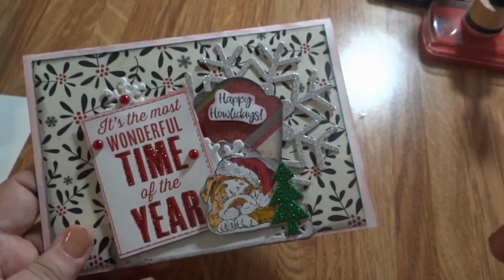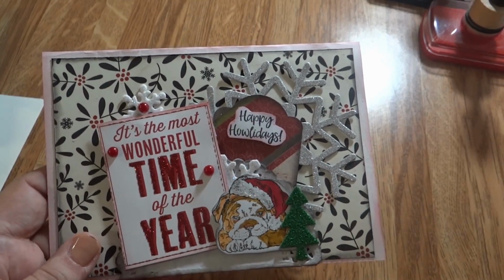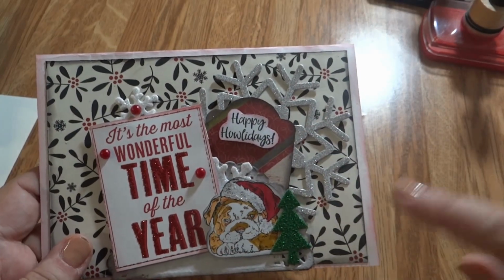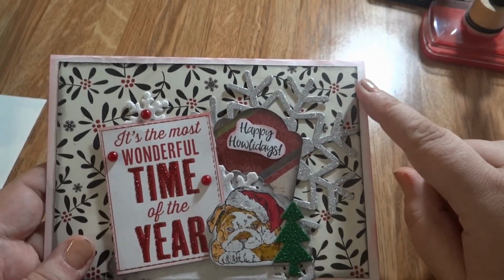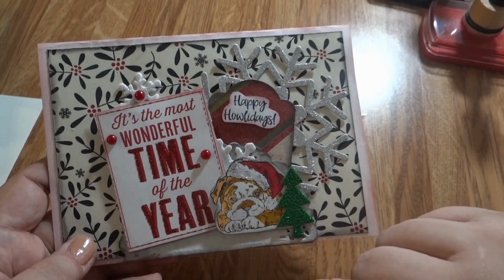As you can see, I kind of incorporated things that we've been using all along through the first 6 days, which is layering. There's many, many layers here. We have lots of distressing. I'm going to talk about these guys really, really quick.